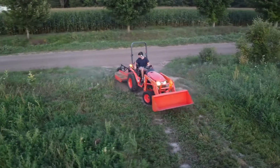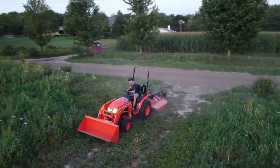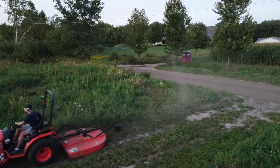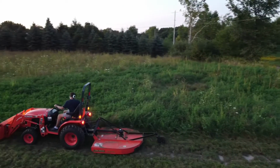I don't like the fuel fill on the hood. That's really inconvenient. It's not so bad if you have the loader off of the tractor, but with the loader on, it's really just inconvenient. There's no other way for me to really put it.